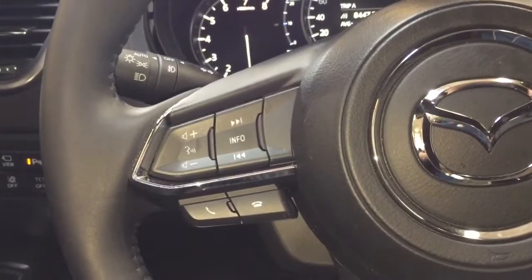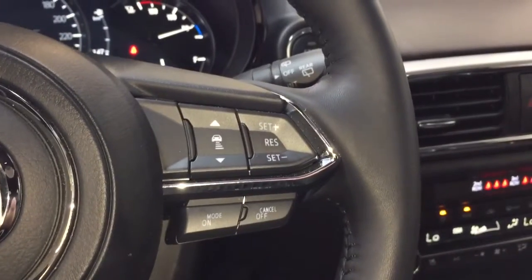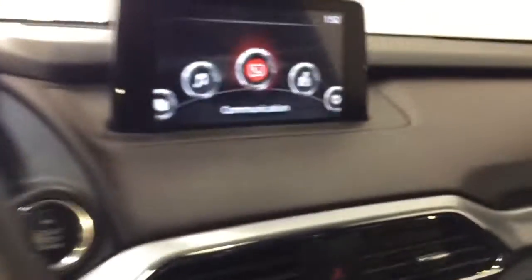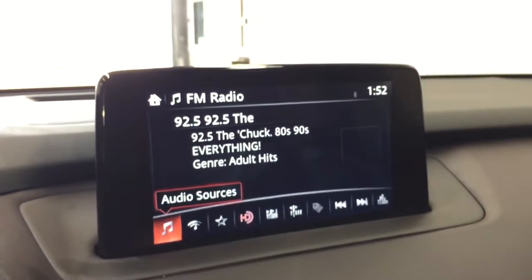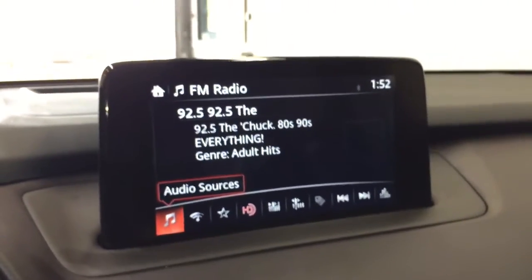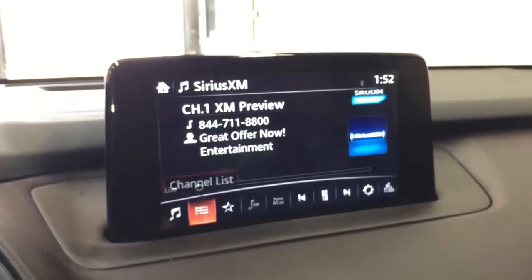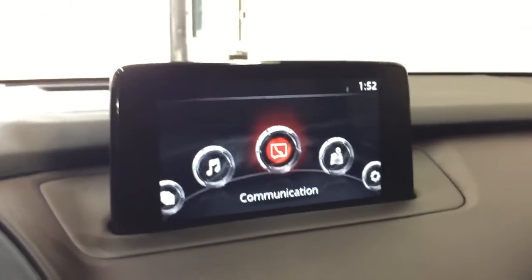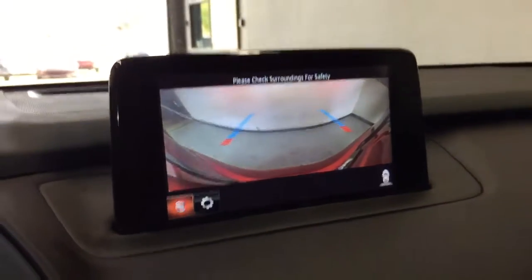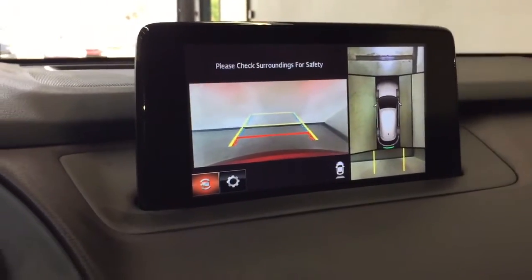On the left-hand side of the steering wheel, you have your Bluetooth audio and volume controls, and on the right-hand side, you have your Mazda radar cruise controls. On your display here, you have your AM/FM radio, as well as satellite radio, standard Apple CarPlay and Android Auto. You have your backup camera there, along with your front and rear parking sensors, 360 cam there.